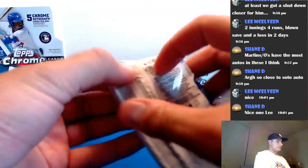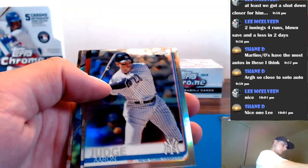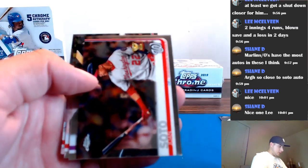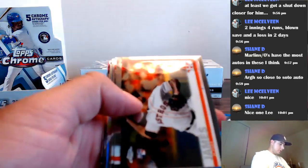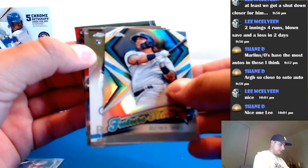Andrews, Martinez, and Duhar, Kershaw, Anderson. Tyler Ward, Hoskins, Walker, Buxton, Boyd, Refractor, Aaron Judge, Freddie Freeman, Prism. There we go. Indians, Roberto Alomar, and Francisco Lindor, Greatest Returns insert. Juan Soto, David Dahl, Mike Trout, Del Santos, Starling Marte. All right, two more autos, three more packs after this one. Might be our auto here.